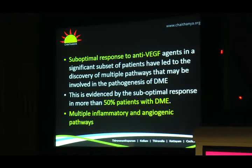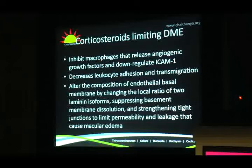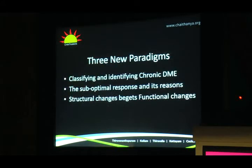Therefore, this is an important fallout of the study. Suboptimal response to anti-VEGF is there in a subset of people, and the belief in certain studies is it contributes for more than 50% of failure of anti-VEGF while treating DME. So I would like to just go to this thing.